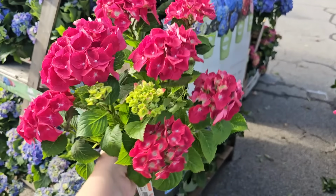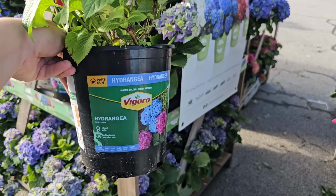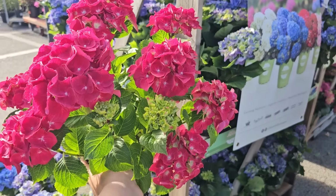Here's the rose-colored option, very pretty as well. And same type of container, it's just called hydrangea, and same size, same spec, same everything, just that one is more blue and the other is more pink.